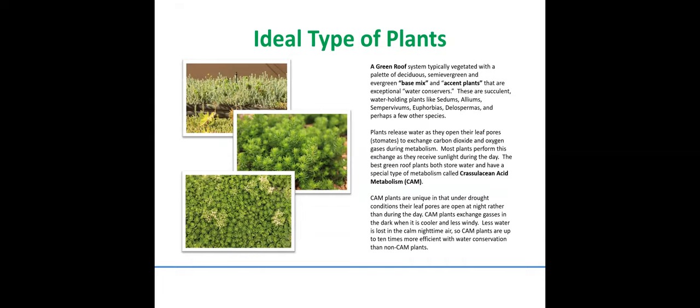So the ideal plant that one would want to use in a green roof system is basically a mix, a palette of deciduous, semi-evergreen, and evergreen. And you'll have to forgive me, I've been trying to remember how to pronounce this: Crassulacean acid metabolism, or CAM.